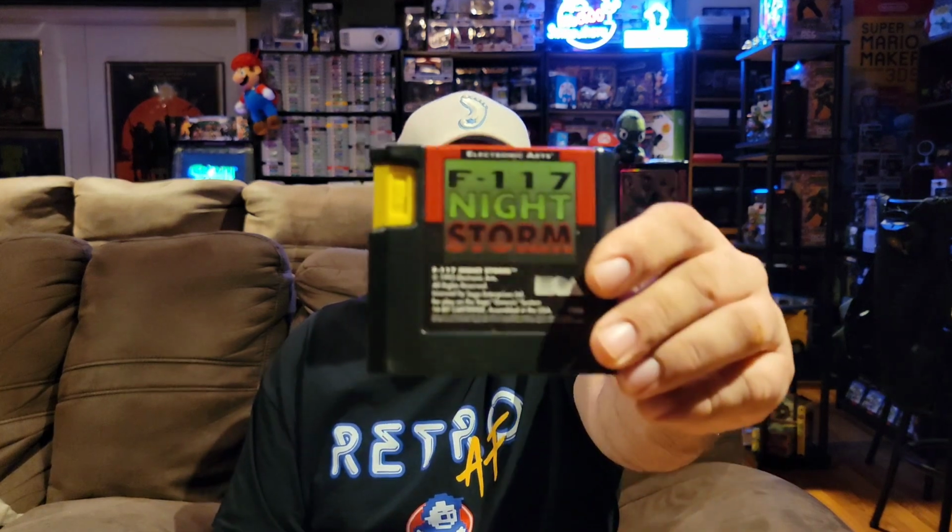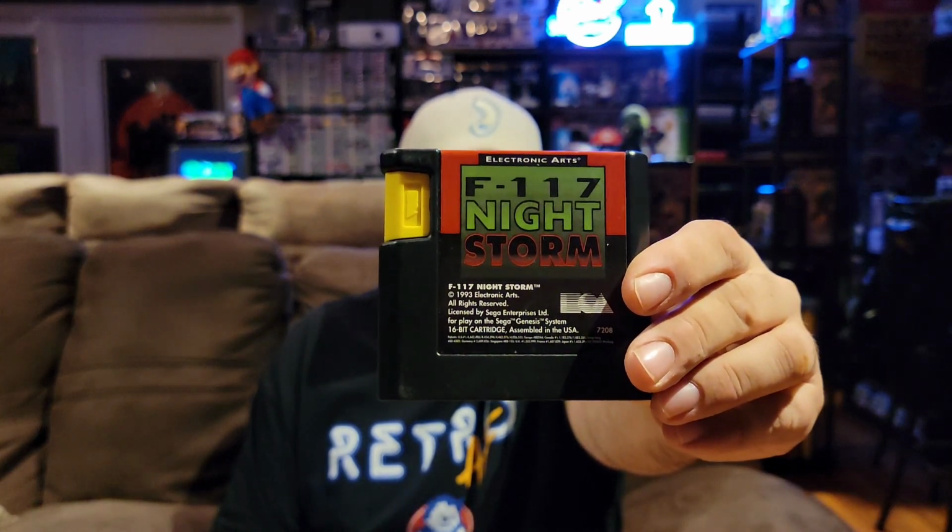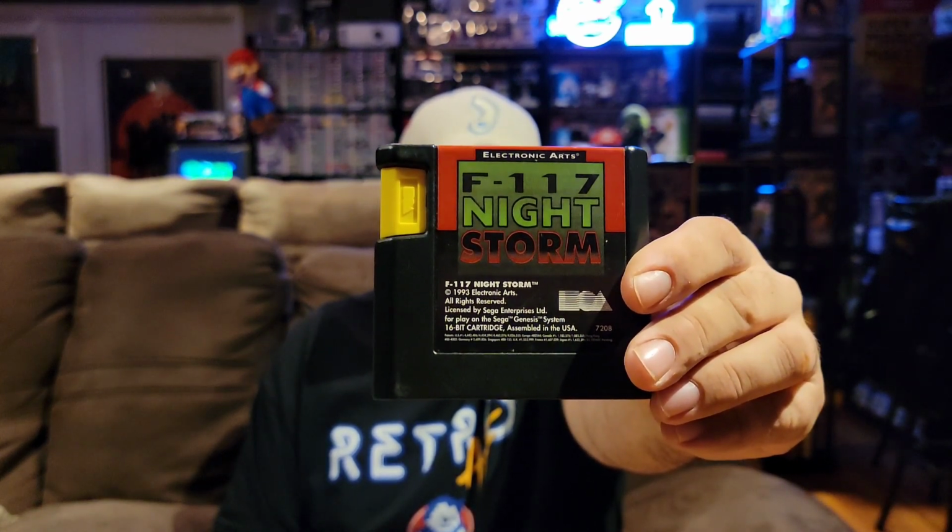Alright, so let's get into it and let's start pulling some games out of here. First up, we've got a Sega Genesis game. Show you guys first. Looks like this is an EA cart. They're very easy to identify.